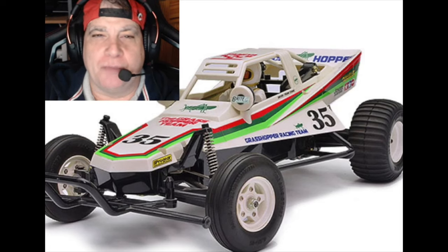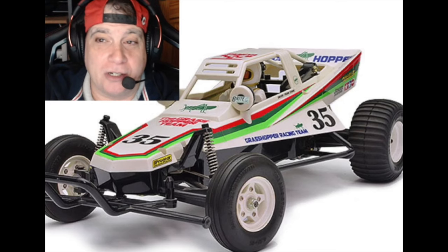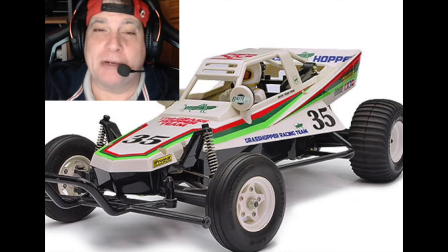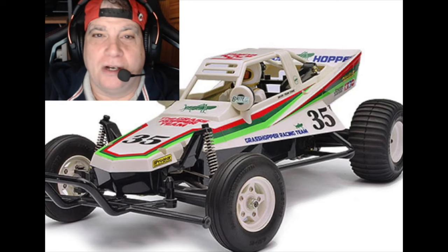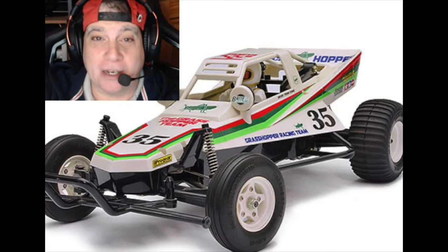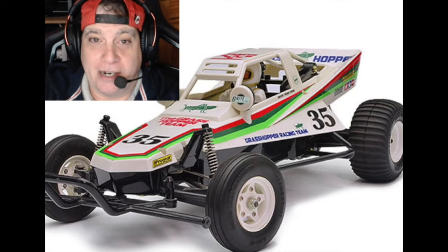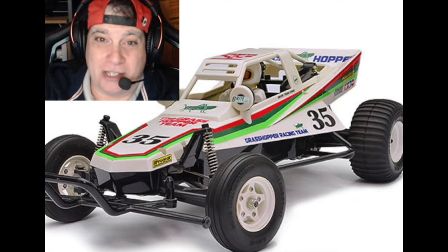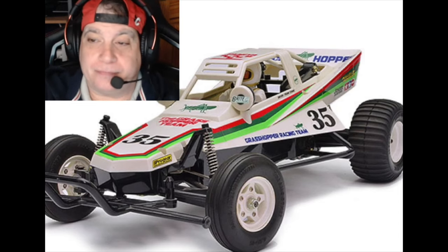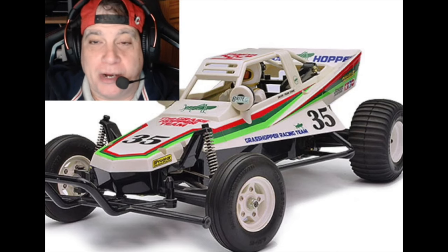one of the most iconic Tamiya buggies. Amongst them, probably the most iconic buggy that Tamiya have released at the beginning of their timeline. I'm going to start off by saying I never liked this kit, ever. I still don't. However, it has started a lot of people up in the hobby by its very nature.